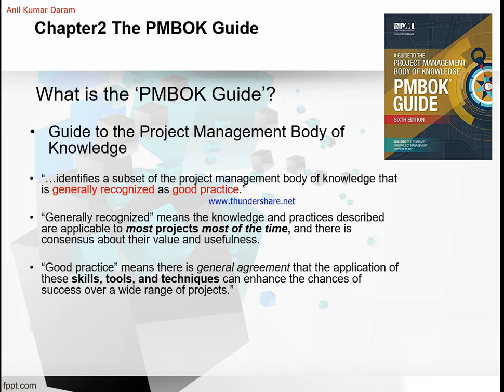And it's a good practice in science. So the application of the skills, tools, and techniques mentioned in the PMBOK guide enhances the success of your project. It's just a simple way. It is defined in a simple way as generally recognized and good practice.